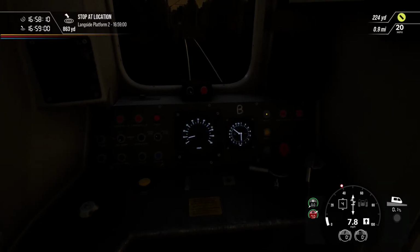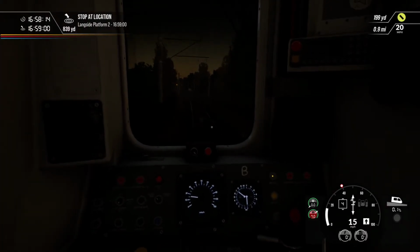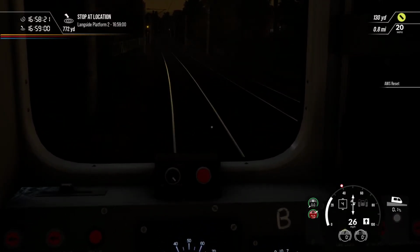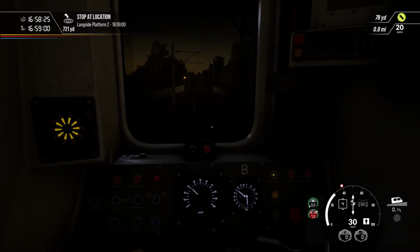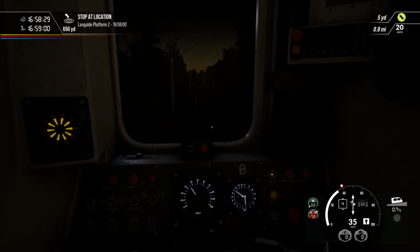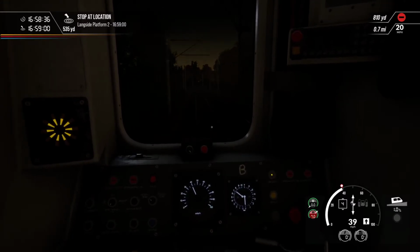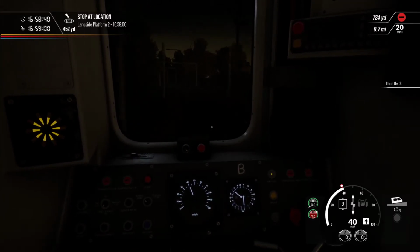Right, next station is Langside in 50 seconds. I think we can achieve that. And we've got a single yellow. Apparently it's a single orange, because that to me looks like an orange. But it looks beautiful anyway, so I don't mind. Wow, so we might make them 50 seconds, or not. At this rate, we're not.